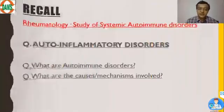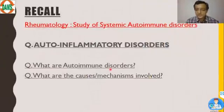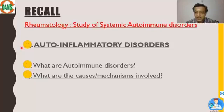So these are our mechanisms. Let us recall the points. We know the definition of rheumatology. We know what autoimmune disease is. And now we know the causes and mechanisms involved in autoimmune disease. So now we are ready to start with our topic of autoimmune disease, that is rheumatology.